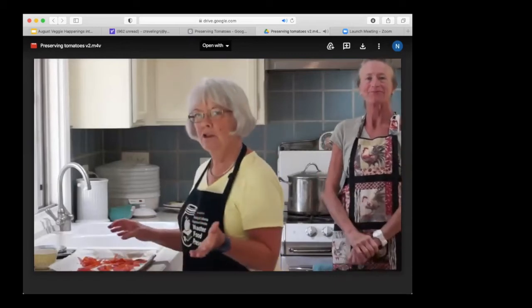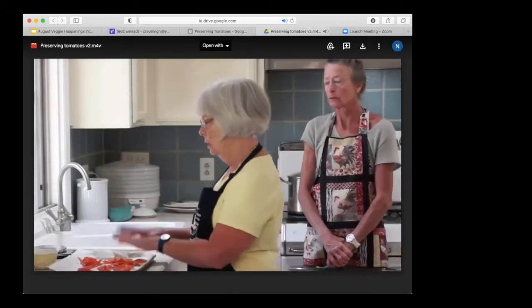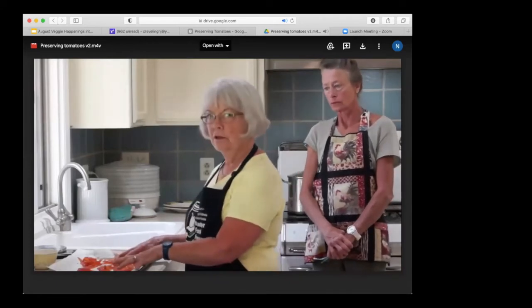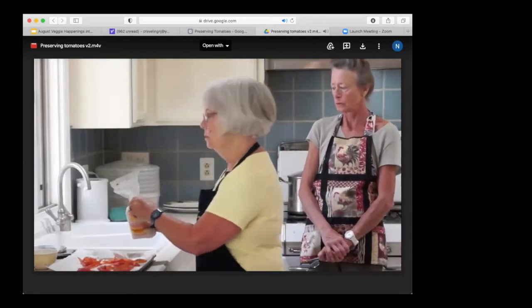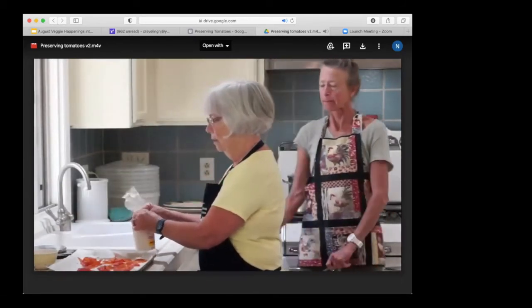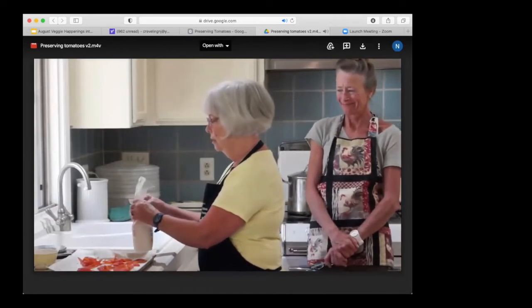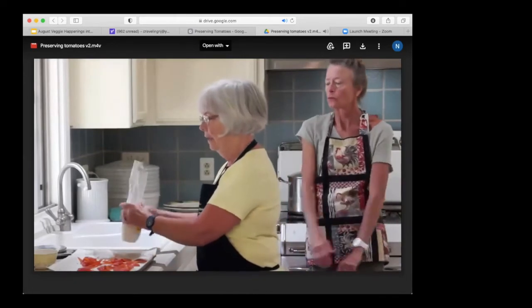Okay, we're gonna make salt. And to make salt, you only need two ingredients. You need the tomato skins and you need salt. And we'll just use this Hawaiian salt. It's kind of fun and kind of interesting. Whenever I'm in Hawaii, I always buy this salt because I like the flavor. It's very, very natural flavor.